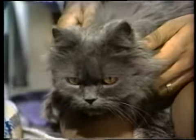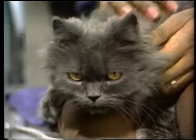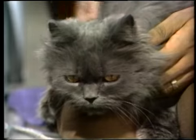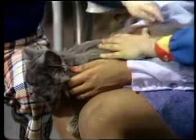Cats are very independent, though. You know, she doesn't always feel like being petted, and they let you know when they don't feel like being petted. They either walk away or they get out of your way if they feel like being left alone.